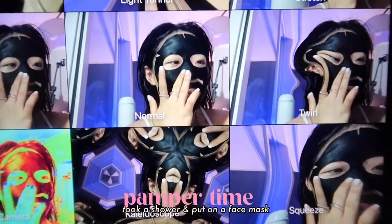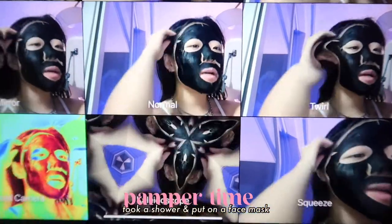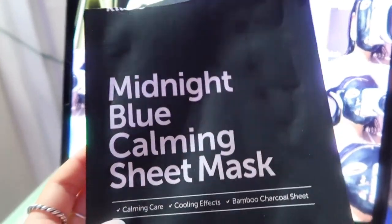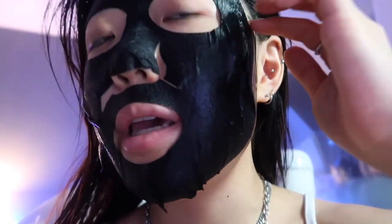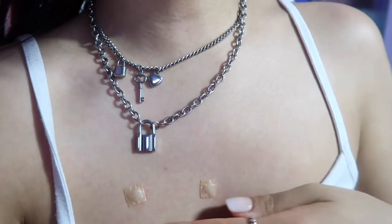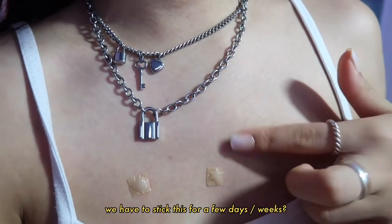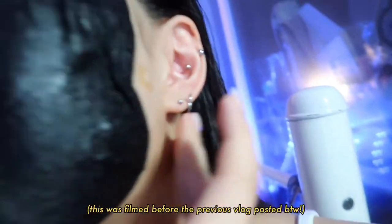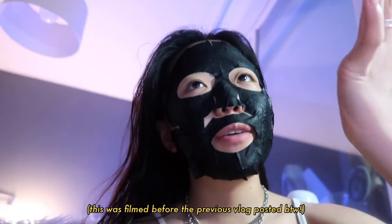Hi, so I'm currently doing a face mask and my hair is still wet. This face mask is the Midnight Blue Calming Sheet Mask from Claire's. I just wanted to quickly show you guys what I did today. Like I mentioned, the mole that I removed is healing, I guess. Apparently this is new skin forming inside. And I also have it on the side here. I'm not really sure if you can see.